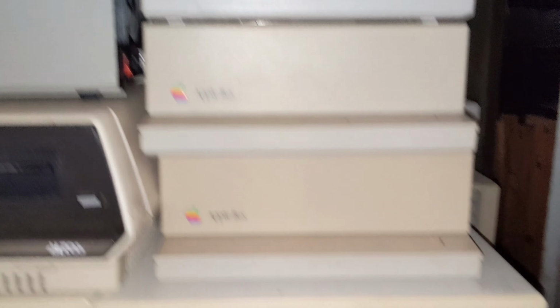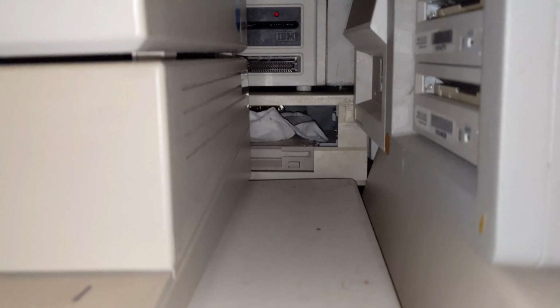Over the winter, I hope to start getting through at least some of this Apple stuff. These two IIGSs, see if any of them work. Oh, some PC Juniors back there. What we got up here? Oh, yep. But this is the stuff we got out of that house.